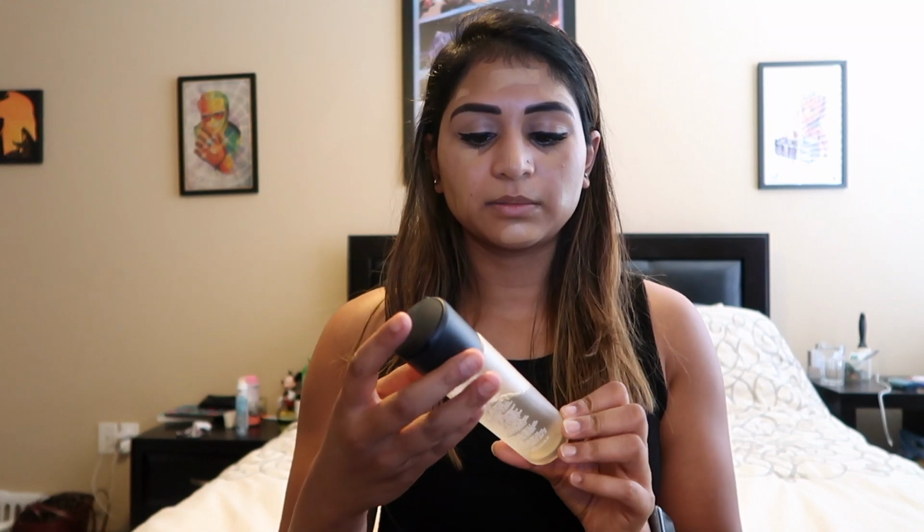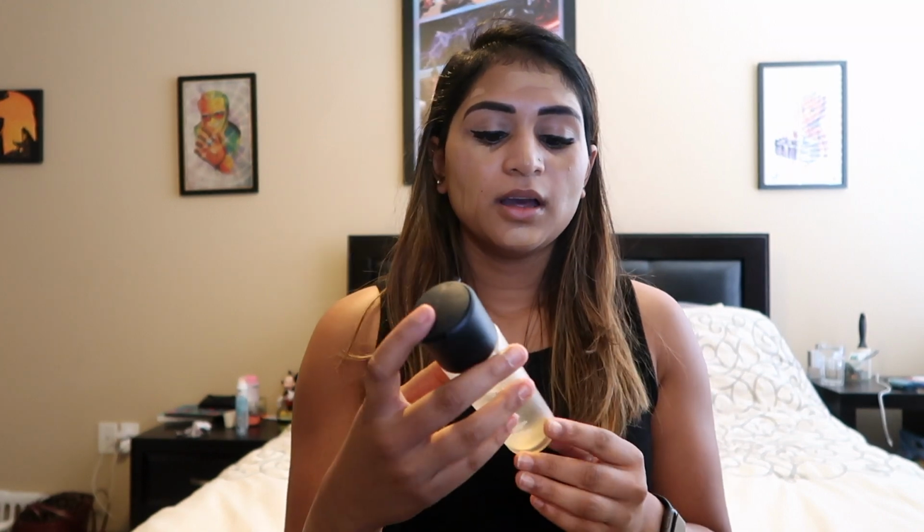By the way, this is MAC Prep and Prime. I like to spray this on before I spread my foundation stick, because it's just easier for me to move around in it, and it actually lasts all day. So yeah.